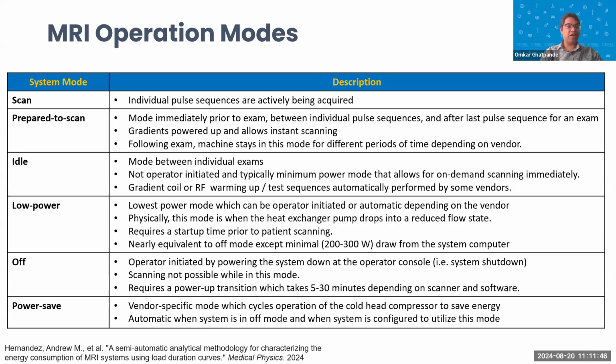Before I go into the other different types of modes, there are currently no industry-wide definitions, and these names could differ from organization to manufacturer to the people you're speaking with. There are some names which could be similar, but their descriptions could be slightly different based on the background. So these definitions come from one of the papers written by the presenters today, with Andrew leading this paper. In this, we tried to have a little bit more detail on different non-productive operation modes, because the differences in machine functionality were important to separate to understand how the energy use differs in those different modes, like prepared to scan, idle mode, low power mode, off mode, and power save mode.